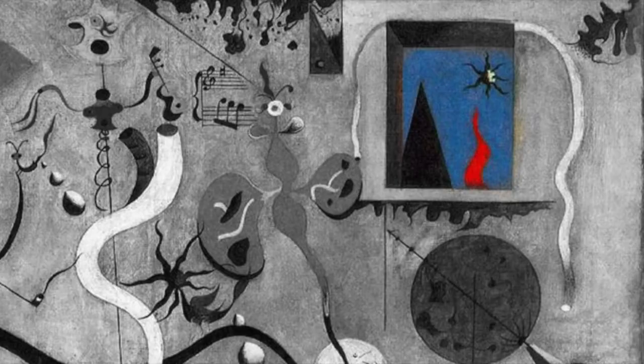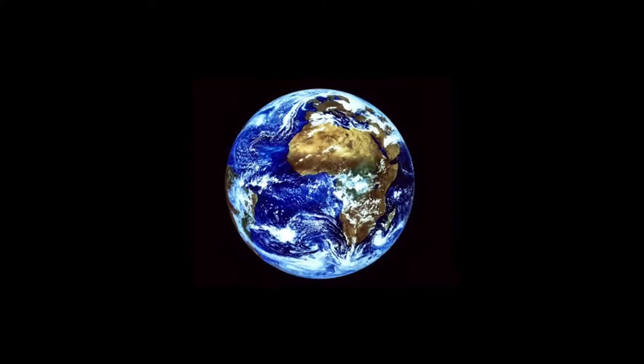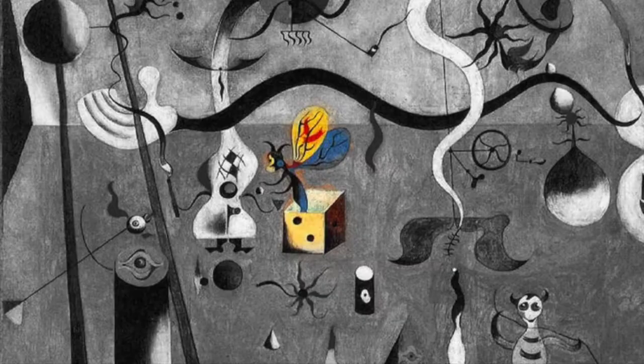Outside the window, we can see a black triangle, which is similar to a tower, and a green circle that looks like the Earth. Oh, and there's a die. Probably it's there because the cat wants to play with the dragonfly.